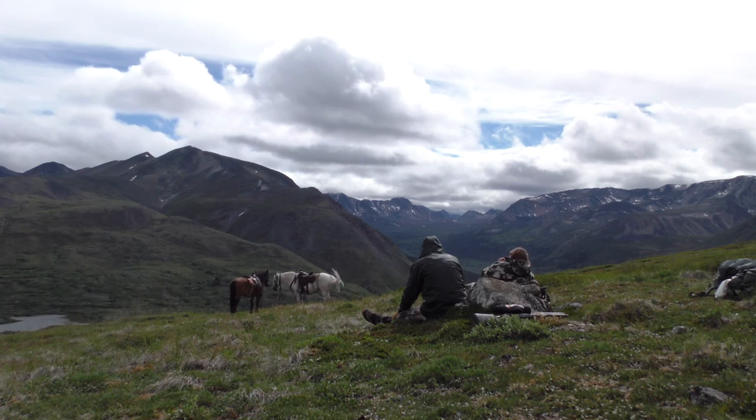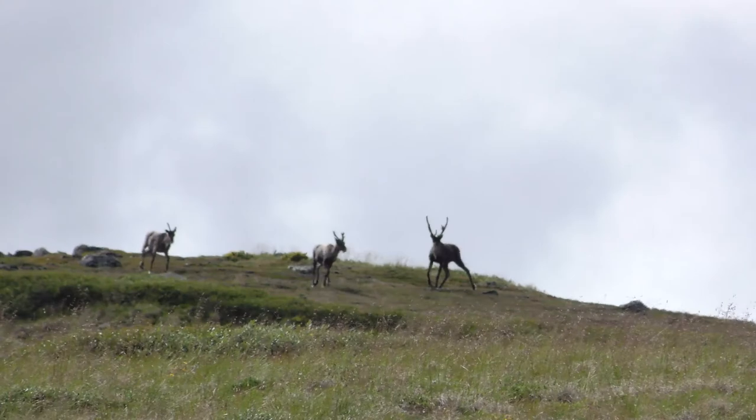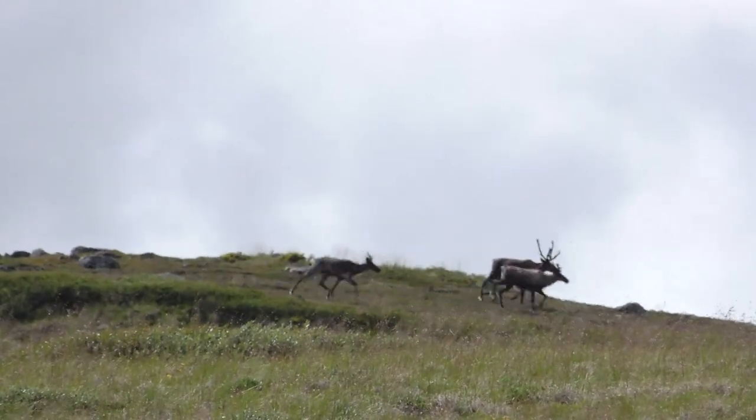Well, we didn't get skunked, but we didn't see any sheep, so it's been a nice day. It's pretty country.